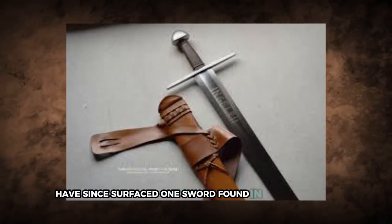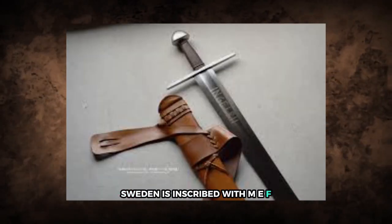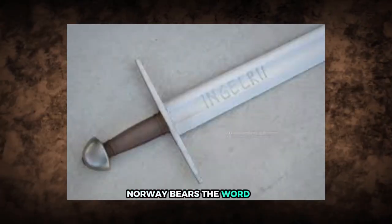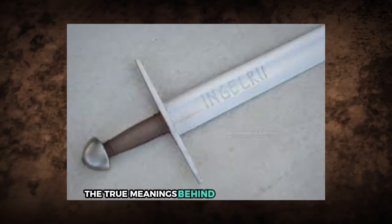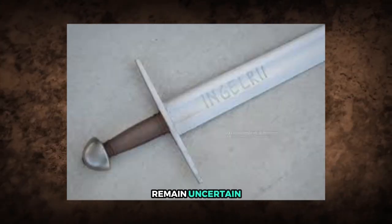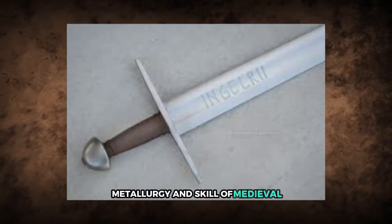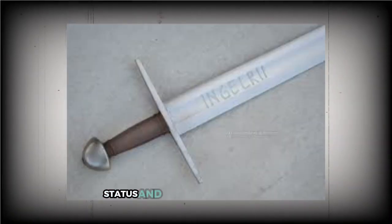Several more variants of the inscription have since surfaced. One sword found in Södermanland, Sweden, is inscribed with MEF, while another unearthed in Flemma, Norway, bears the word FESLET. The true meanings behind these inscriptions remain uncertain, but their craftsmanship reflects the advanced metallurgy and skill of medieval European swordsmiths during a time of war, status, and technological evolution.